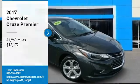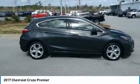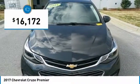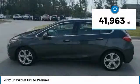A great choice today with the 2017 Cruze. The Cruze blueprint calls for more than you'd expect and is priced below $20,000. This vehicle has less than 45,000 miles.